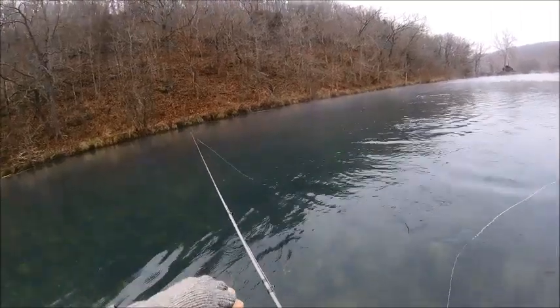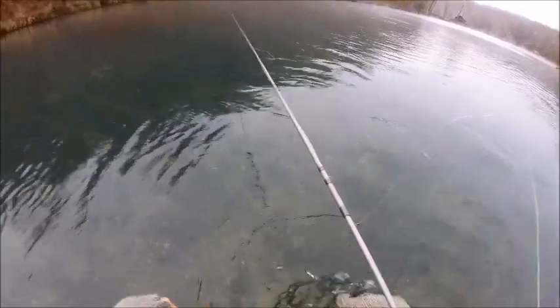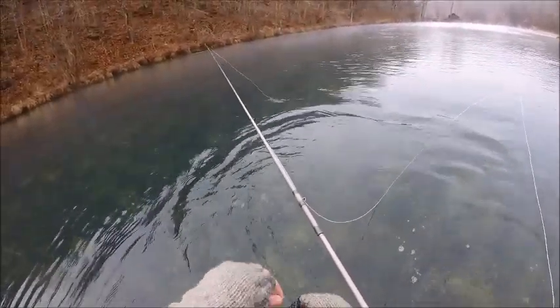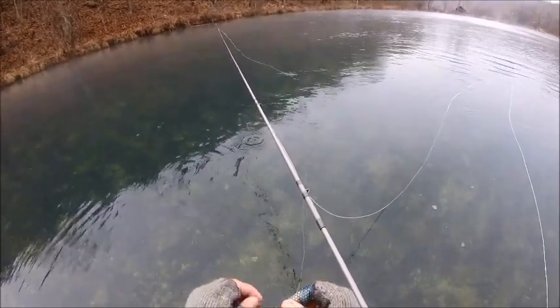Get you off. Easy now. Alright, we'll let you go. Kind of preen the fly back. Get the feathers laid back nice so it swims nice.